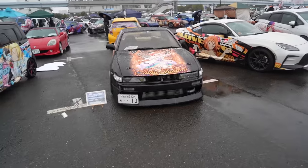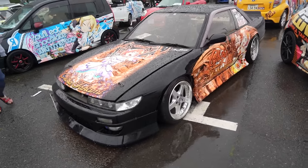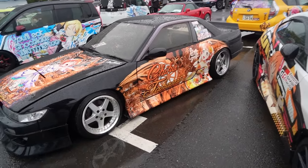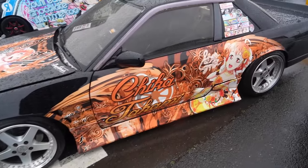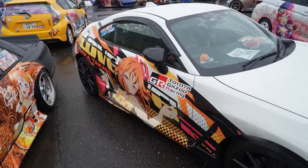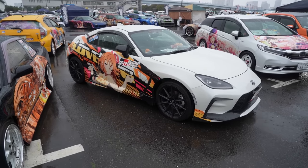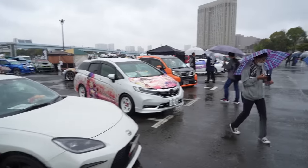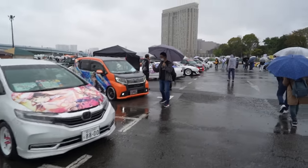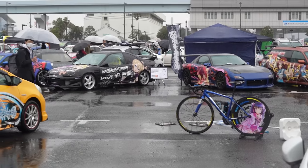This is sick. This is like drift spec. Shikata kami. Oh my gosh. There's a lot going on here. I love the GR86. That looks sick. Oh my gosh, guys. I just found an FC. Oh, there's an FD over there too.